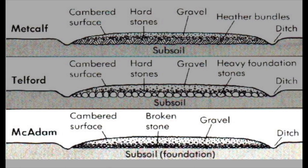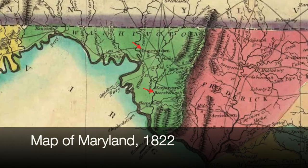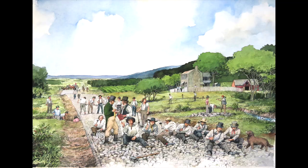So the Hagerstown and Boonesboro Turnpike Company decided to experiment with that process. Despite being one of the most traveled sections on the road, with Boonsboro and Hagerstown both being established communities before the road even came through, it was one of the worst condition areas of the road in the era when the turnpike was just a dirt road. So for a couple years, they hired many Irish workers to build this road with the macadam process just west of Boonsboro and into Hagerstown.